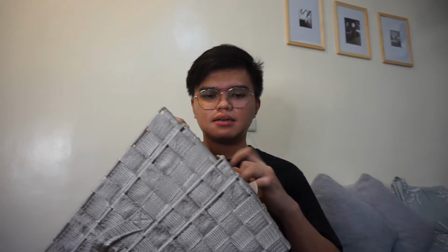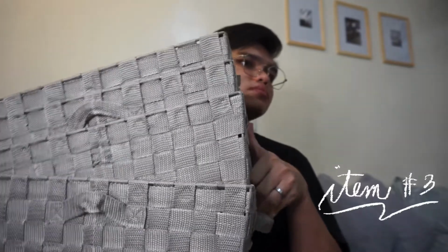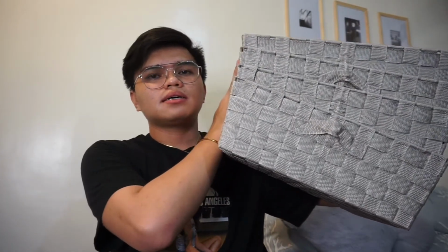Next product is this. Medyo malaki siya, guys. Okay, this is from Lazada. So, this is a multi-purpose box na pwede siya sa kahit na saan. Kahit saan, kahit kailan. Maaasahan.